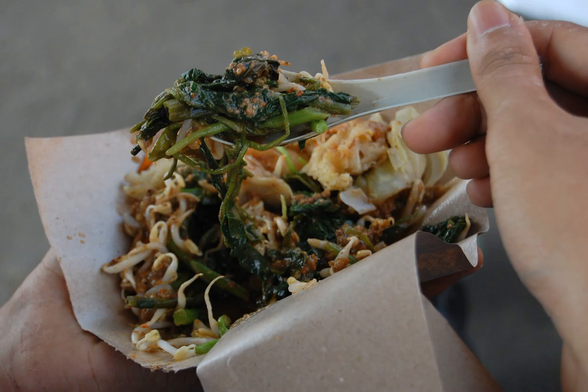Pecel is a traditional Javanese salad, consisting of mixed vegetables in a peanut sauce dressing, usually served with steamed rice or sometimes with lontong or ketupat compressed rice cake. The peanut sauce used in pecel is also similar to gado-gado. Peanut sauce for pecel has no coconut milk.